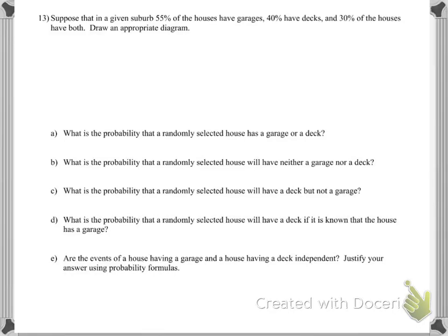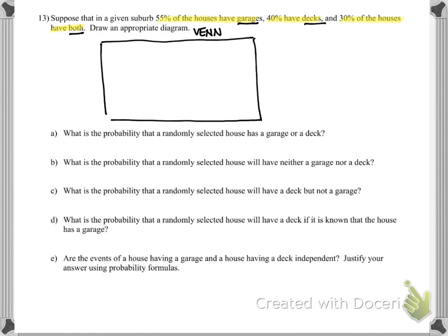Okay, this problem begins by saying that in a given suburb, 55% of the houses have garages, 40% have decks, 30% have both. So if it's telling me I have one event, a second event, and then both, this is a Venn diagram. So let's create ourselves a Venn, which we want to make a rectangle. And then within said rectangle, we would like to make two circles.